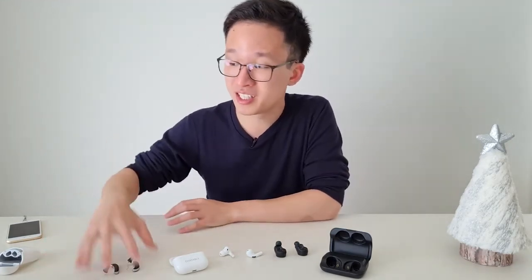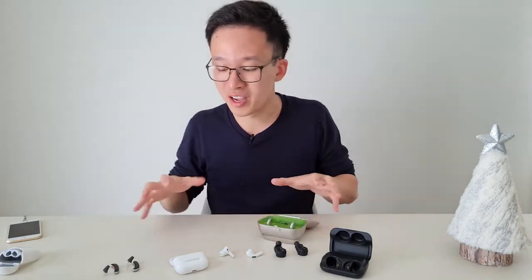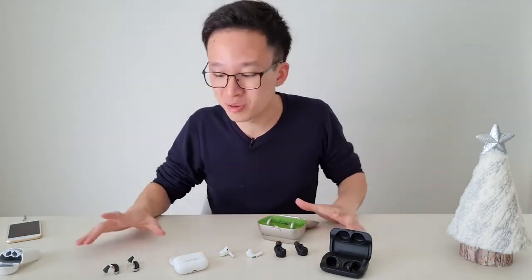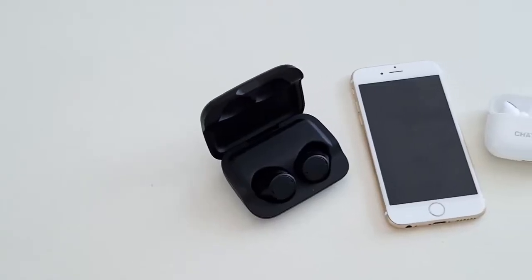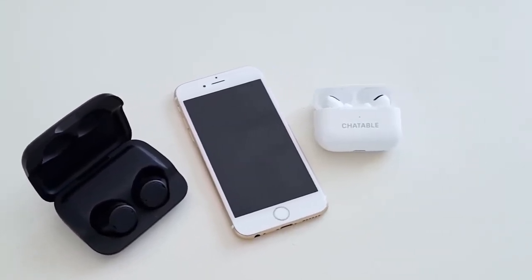Traditional hearing aids like the Signia Salado X or the Phonak Paradise last for anywhere from 20 to 24 hours, really allowing you to hear things all day long. Also, the charging case on the AirPod Pros are significantly smaller, making them much more pocketable.